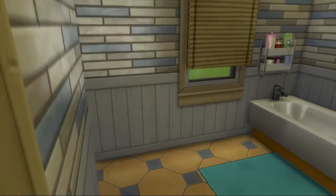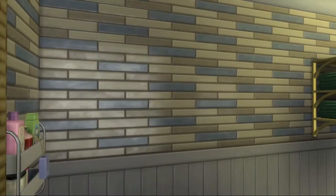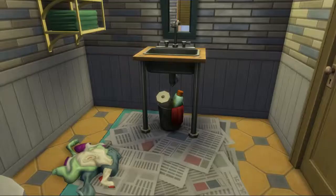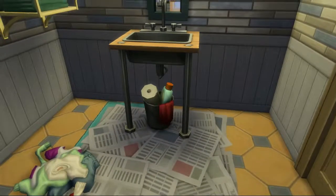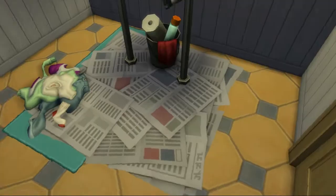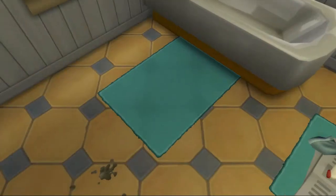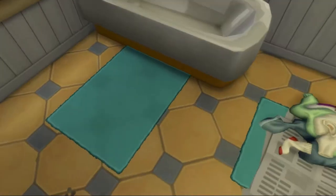And then we go over here to the other door, and this is the very sad-looking bathroom. I think the tile wall is from Parenthood. Yeah, it is. And we have the base game mirror, which looks very sad in here. We have this sink that's built in. Somebody probably built the sink in. I don't know. And then here we have more dog prints, and a rug up under the tub. That's weird.